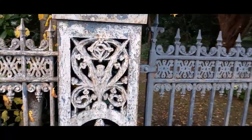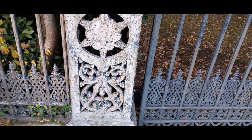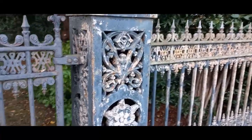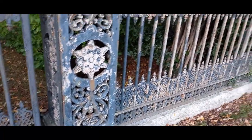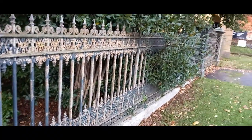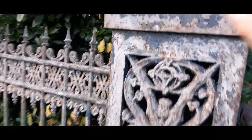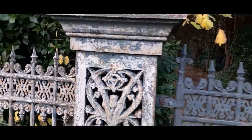These old fences are part of the original entrance of Osbourne House. This would probably have been for the tradesmen or the not so reputable guests. Metal. Cast iron.